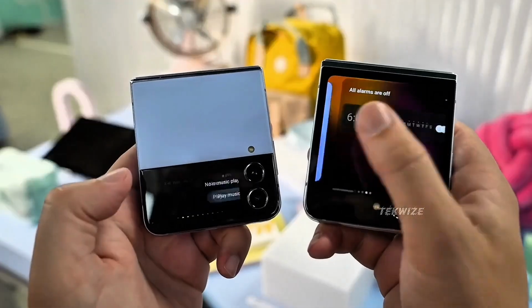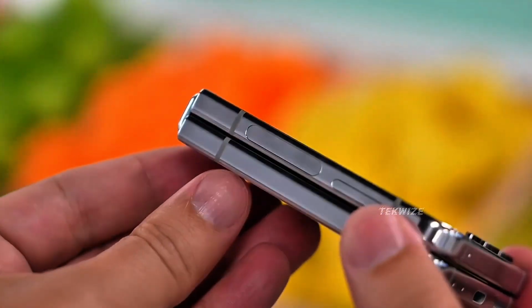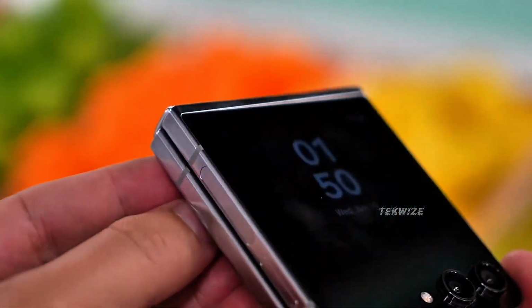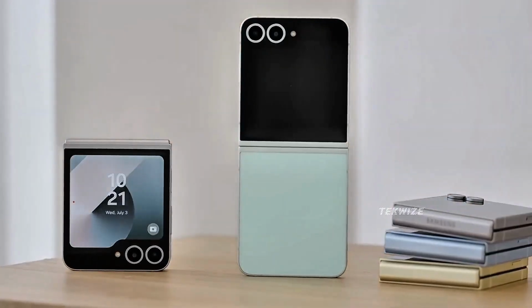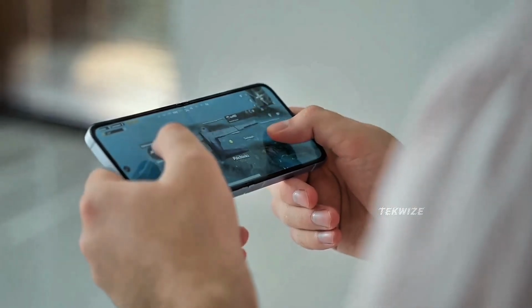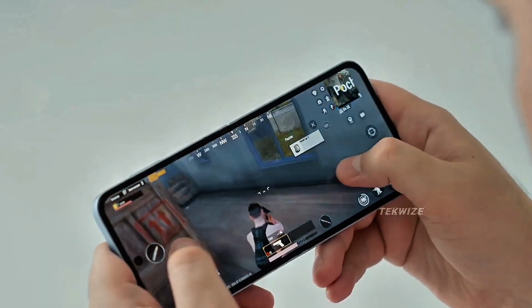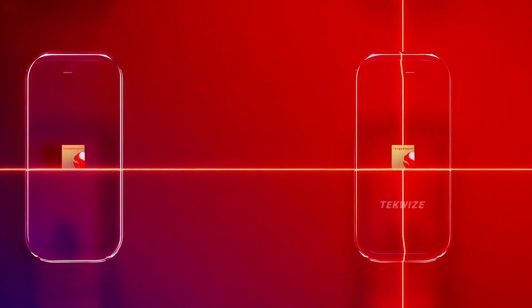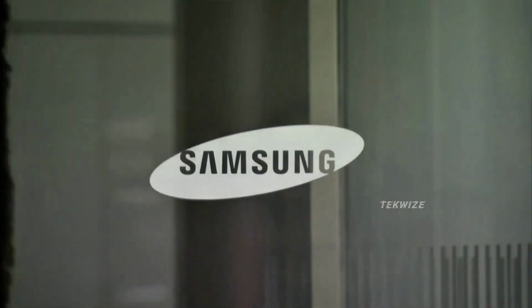You may be wondering why the sudden change. Well, Samsung wants tighter integration between its hardware and software, and by using its own chip, it can better optimize performance, battery life, and overall user experience down to the smallest detail. Plus, let's be honest, Snapdragon chips are pricey, and going Exynos helps Samsung cut some of those costs. Furthermore, there's also a bigger strategy at play here.